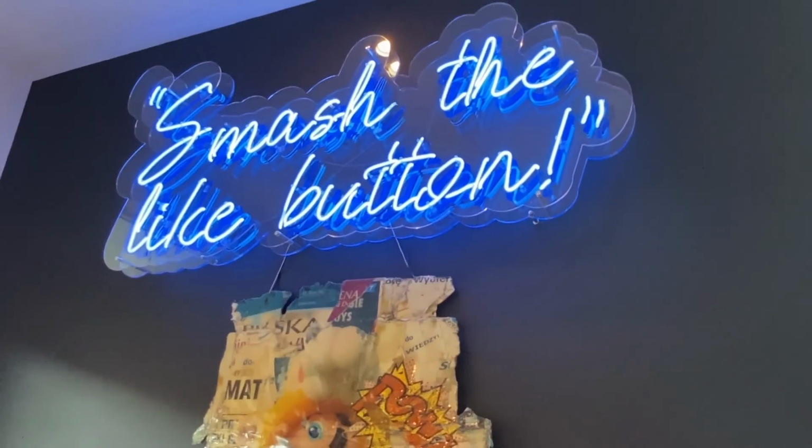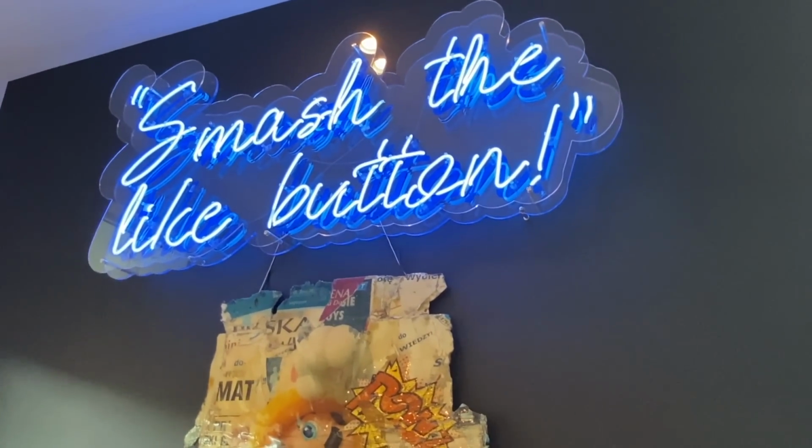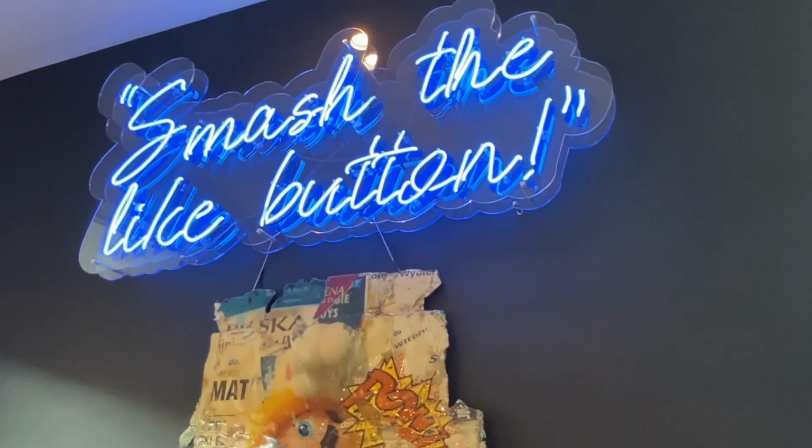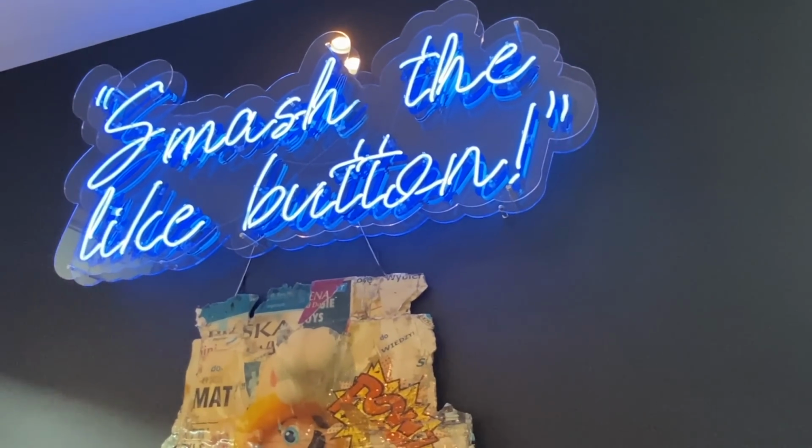Also, up above, we have the smash the like button neon sign. This was Amanda's idea, and I absolutely love having those little references to Graham's channel around the house, because it feels like there's little references to things that really influence our life together.